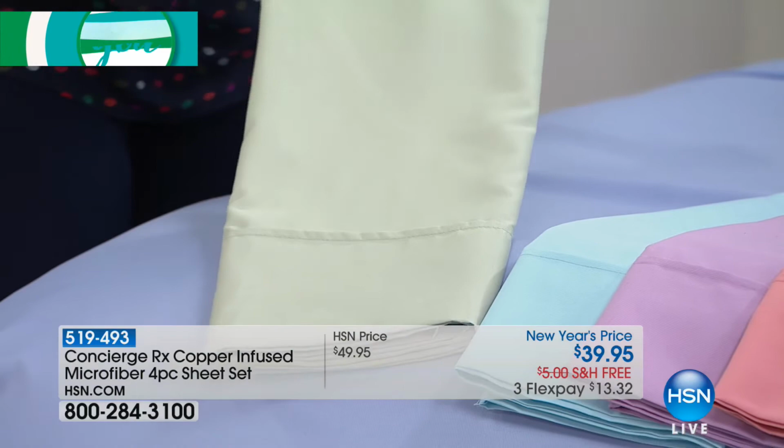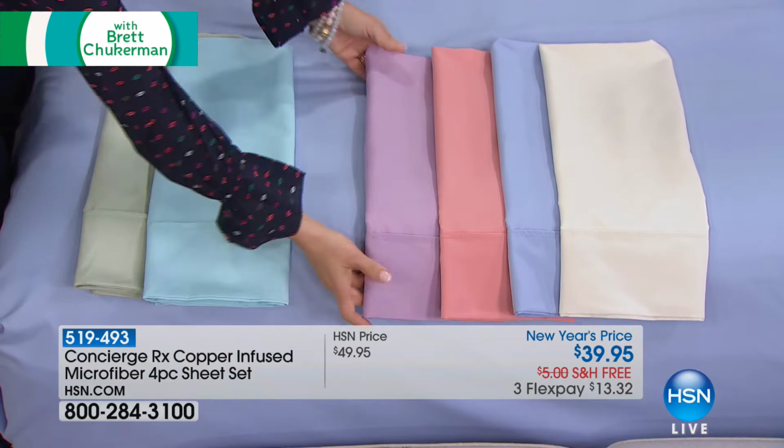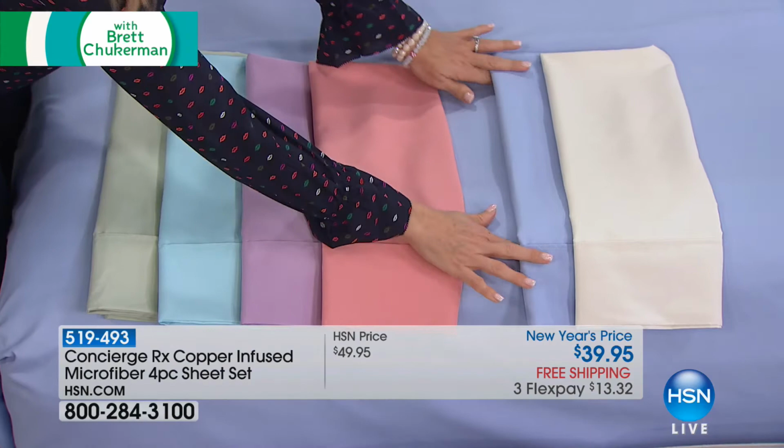We have this aqua, which looks like a sea glass combination. Great way to soften up and give you that spa-like effect in your bedroom. We have the lavender. We have this incredible deep coral, which is so pretty. We have the blue on the bed, very peaceful. And then we have your ivory. You can see there's a little bit of warmth to this.